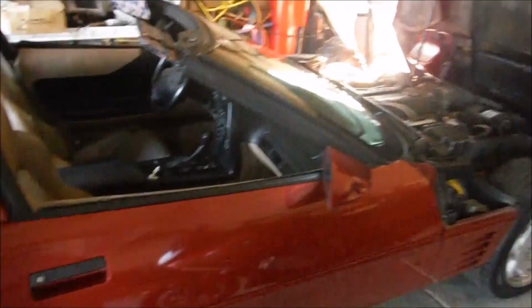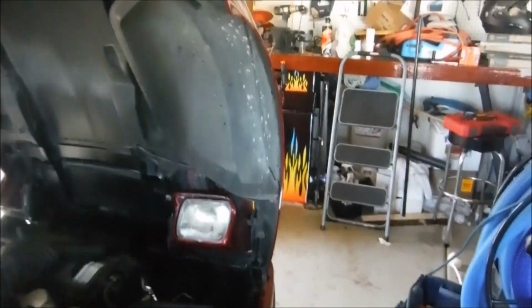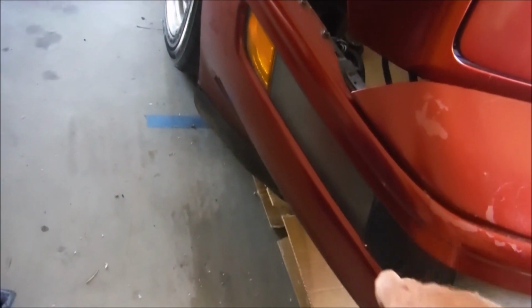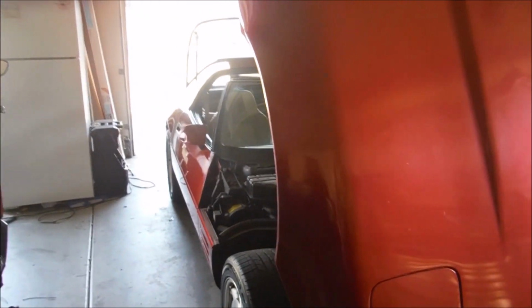This is Vette number 7 for me. I've owned 7 of these, and I love the C4. I think it's one of the best looking body designs, especially later models when they rounded the back bumper and redesigned the front blinker down here in the bumper, when they broke away from that old look from the 84, 85, 86. I just think this is a good looking design. I've always liked the C4, the later models.